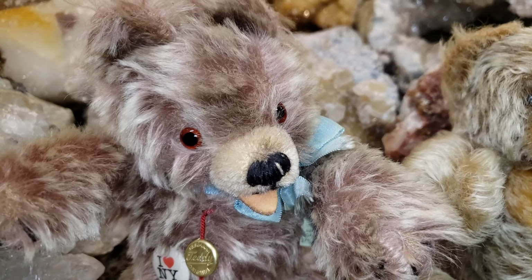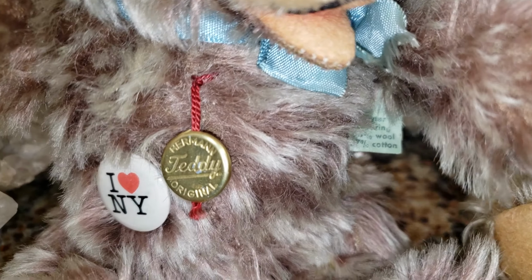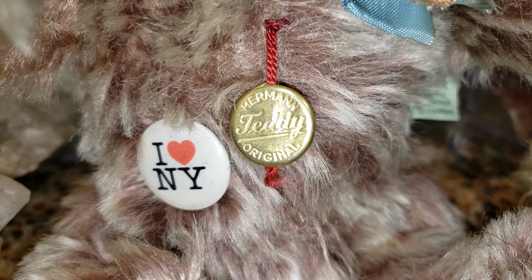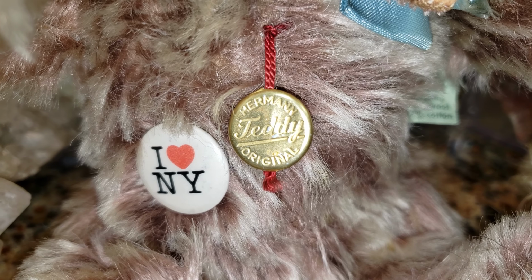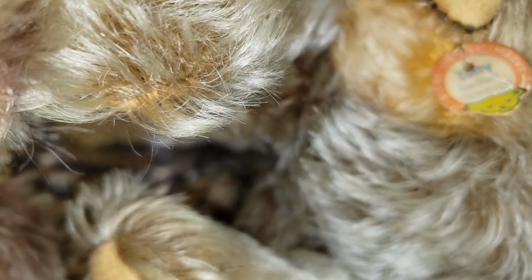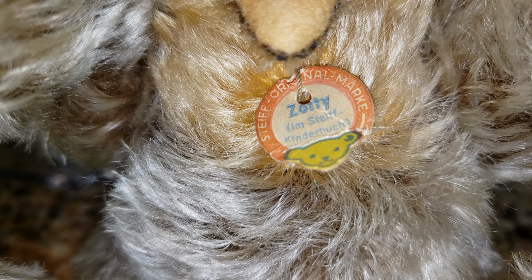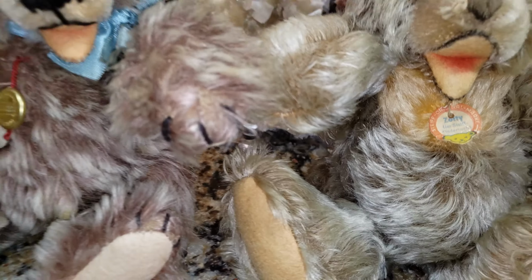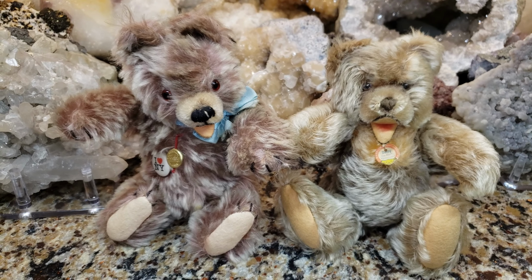Now, the imposter was made by Herman in Germany. This is great when you have a tag or a button or some kind of marking, because you can know right away, okay, this isn't a Steiff bear. But if it doesn't have the little hang tag identifying it or the button in the ear, pretty much you're playing a guessing game. So what's the difference between these two bears?